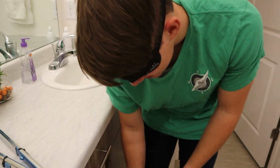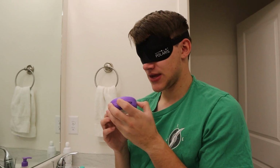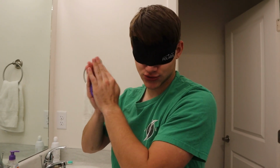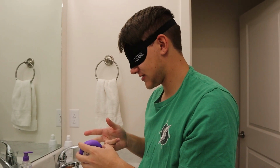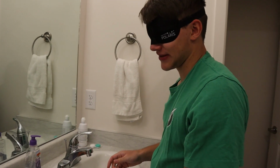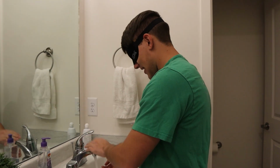Okay, aha! This is what I use to do my hair. It's some kind of pomade gel stuff made by a Korean company, actually. My older brother went to Korea for a couple years and he started using this stuff, and it's honestly been the most amazing stuff. It works better for me than any of the American brands have. But first to do my hair, usually I get my hair wet.